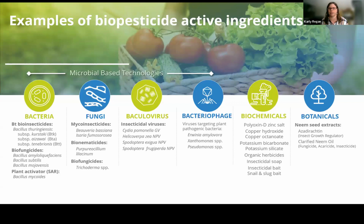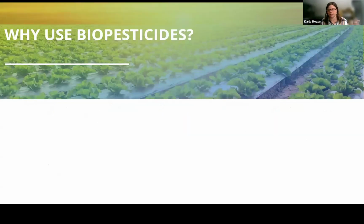And so this is just covering the broad category of types of things that fall under this umbrella. And we carry a number of things that fall into each of these. So some are going to have bacteria as an active ingredient, and this can include biofungicides, especially in the Bacillus genus of bacteria, or it can be in the BT bioinsecticide category against caterpillars. There are a number of them that include fungi as an active ingredient, or even biochemicals and other plant-derived compounds. So quite a variety of different products and tools that fall under this great big umbrella.